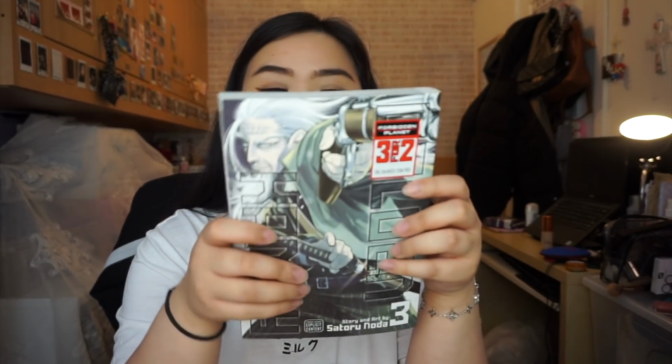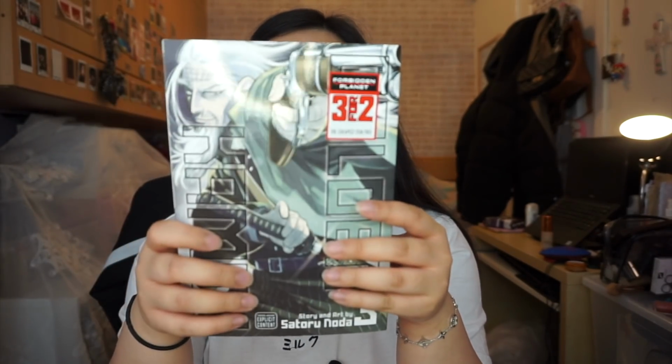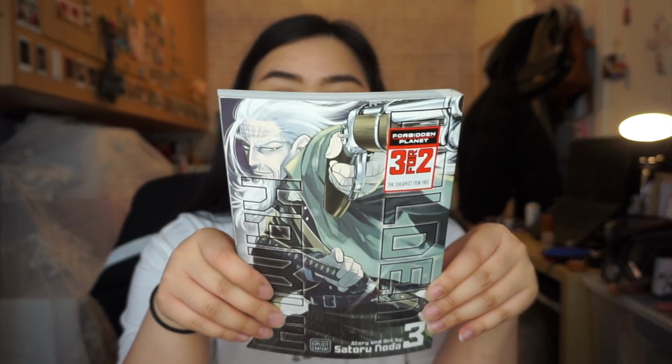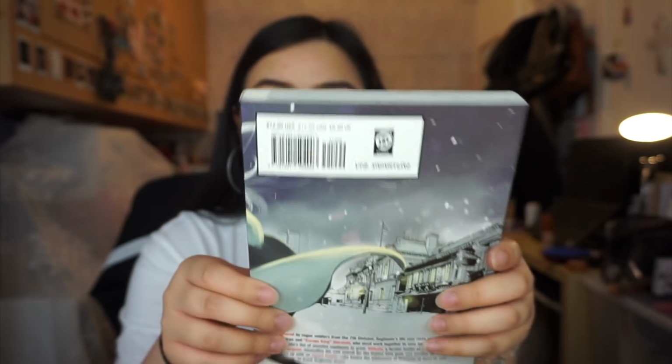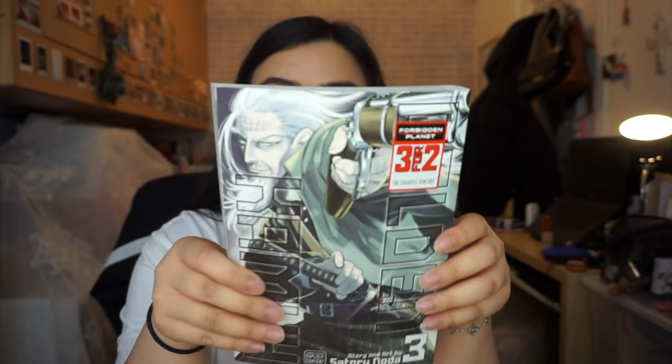But yeah, this is what volume 3 looks like. I absolutely love the cover art, and also with Golden Kamuy, I'm so happy that it is in the Viz Signature line, as it's so nice in the hands. It's a bit hefty, you know, at the same time it's nice and thick. It's just great. And then the back, and I think retail price this goes for £8.99. So this is Golden Kamuy.